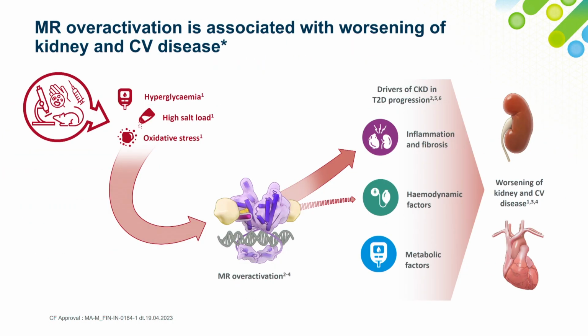As I told you, the mineralocorticoid receptor is overactivated in the presence of diabetes mellitus, and these receptors are expressed in many tissues, including the cardiovascular as well as the renal tissue. How do they affect? They have various effects, but for the discussion today, what is relevant is they initiate, perpetuate, and worsen the inflammatory pathways.